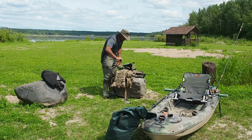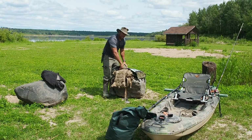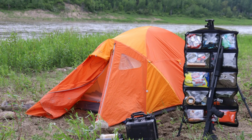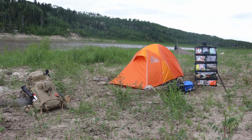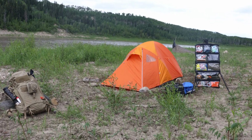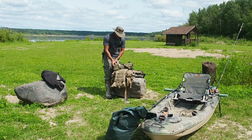In terms of the tent I was using this trip, I used the Mech Tarn 2. So it's a smaller tent, but it's not the most lightweight tent. So I'm going to be moving up to one of the alpine tents that I sell at CanadianPreparedness.com. It's going to be super lightweight. And in terms of the sleeping bag, like I said, using the hot core sleeping bag.